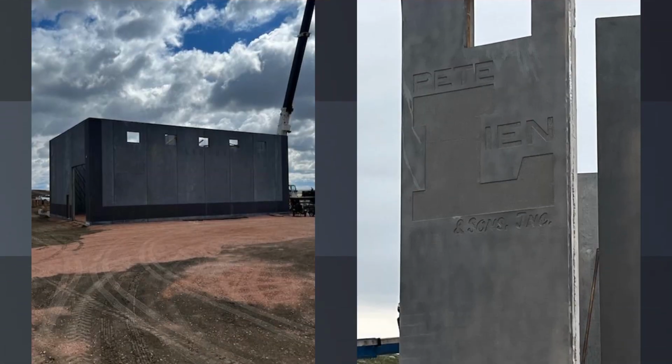Each panel was thermally insulated with 3 inches of extruded polystyrene foam sandwiched between 2 layers of concrete. These panels create an insulation value of R15 to R19, and no other insulation is required once erected.